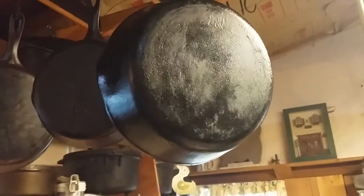This skillet has no branding on it. It's just called a number 7. There's no logo, there's no nothing. It says made in USA, but it doesn't have Wagner, Griswold, or Lodge, or Camp Chef, or something like that.